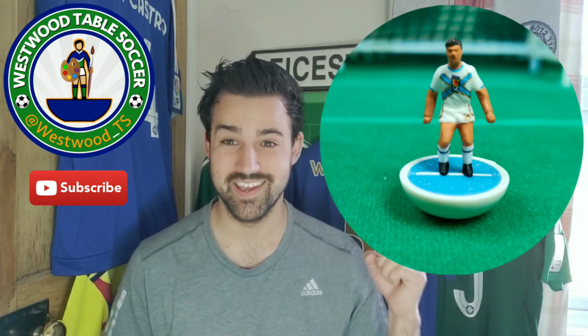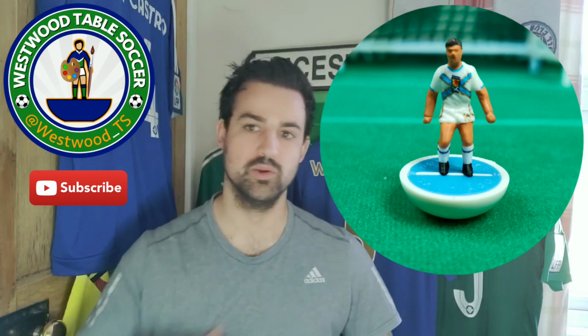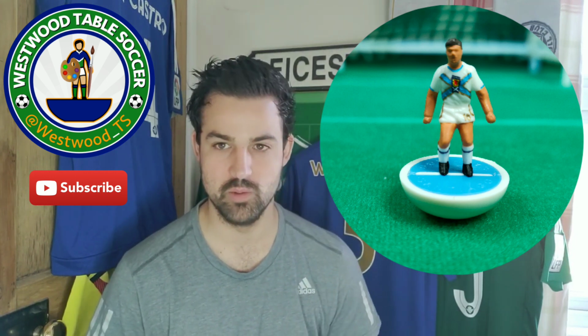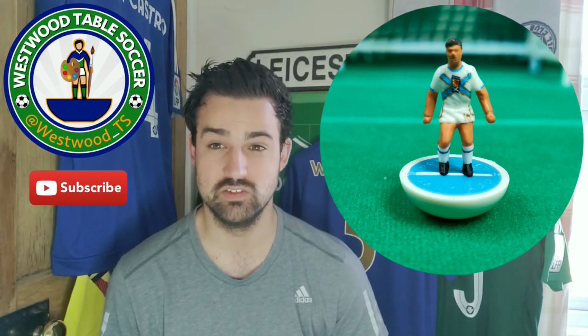As you can see, that kit turned out so well. Here's the stillage on with it now. I love this sky blue. I don't know why it's sky blue. Well, they didn't do the actual sort of Scotland navy blue. I don't know why they went with the sky blue, but I just think this kit works on so many levels. The number font for this one was actually really good as well.